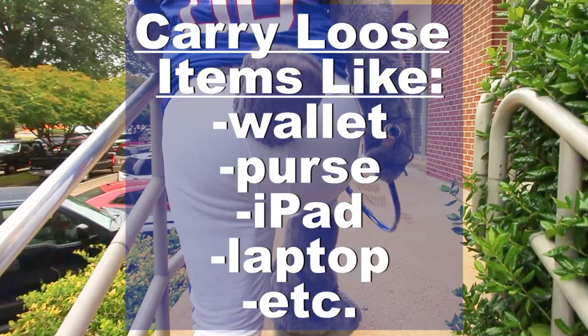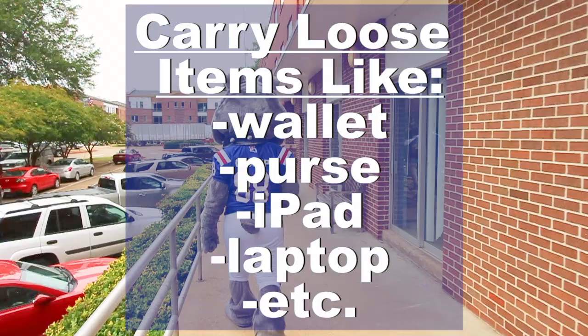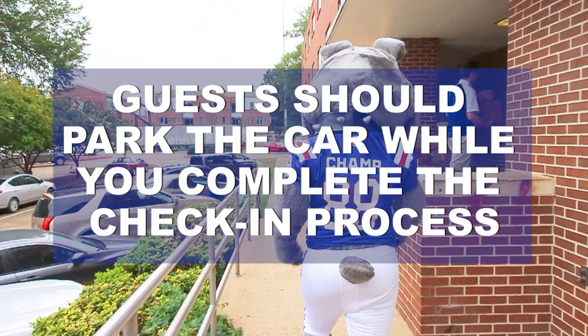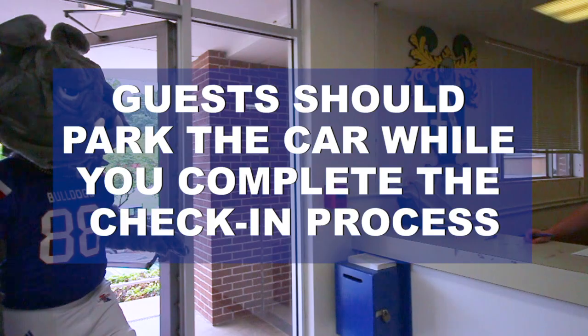We encourage you to carry in any loose items, such as your wallet, purse, iPads, laptops, etc., with you during check-in. After you have checked in with the staff at the unloading zone, you may ask the guests who accompanied you to park the car at the nearest designated parking while you proceed to the front desk of the hall or the tent at the apartments to complete the check-in process.